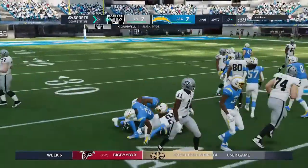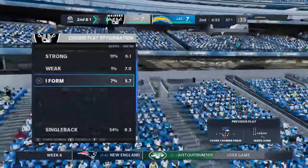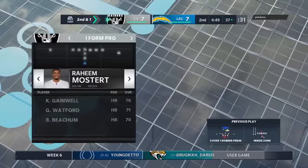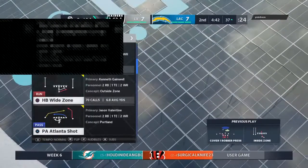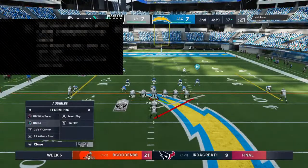Solid gain of 9 before being brought down. 2nd and right at a yard. That's a strong pickup right there on 1st down. And as this drive goes on, we're seeing an offensive line and running game imposing its will. The last run got 9. That leaves him with 2nd and a yard.